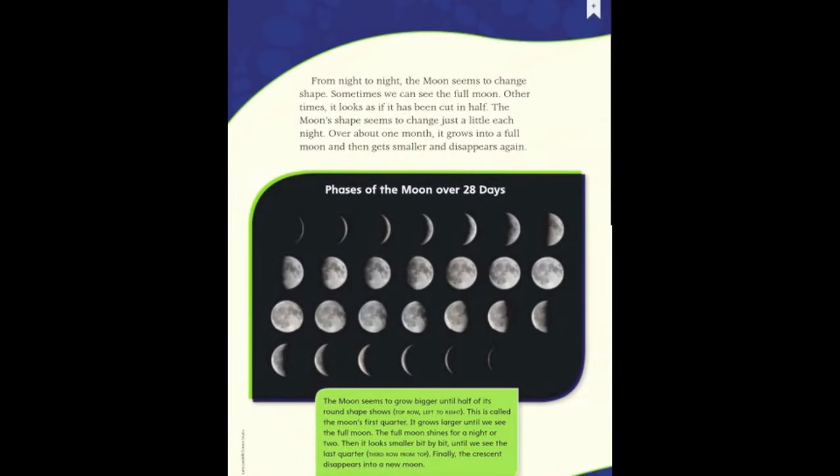From night to night, the moon seems to change shape. Sometimes we can see the full moon. Other times it looks as if it has been cut in half. The moon's shape seems to change just a little each night. Over about 1 month, it grows into a full moon and then gets smaller and disappears again.